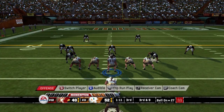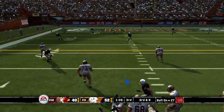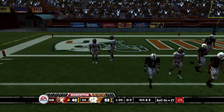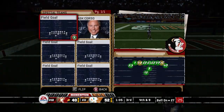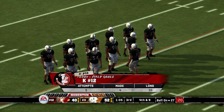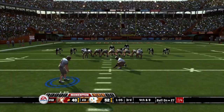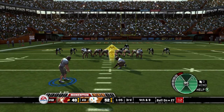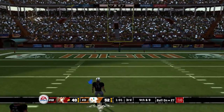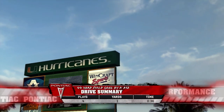Florida State lines up with three receivers. Back to pass. Looks. Lets it fly. Batted away. That's a fantastic defensive effort. Yeah, the deflection prevented them from getting any yards. And now it's fourth down. And the field goal team is out to try this 44-yarder. Number 12 in to attempt the field goal. It's up. And the field goal is good. And now we'll take a look at the Pontiac drive summary.